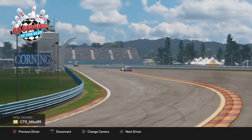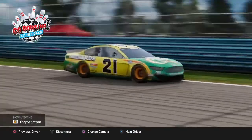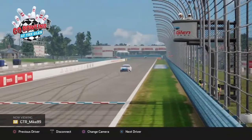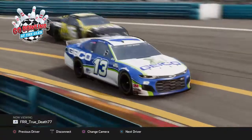Third place is Private Patton. He's all the way back here, just now getting ready to cross the stripes. Not sure how he got past GTR Mike, but GTR Mike comes home. I believe he's going to come home 4th. There it is. Yes, he should come home in the 4th spot.